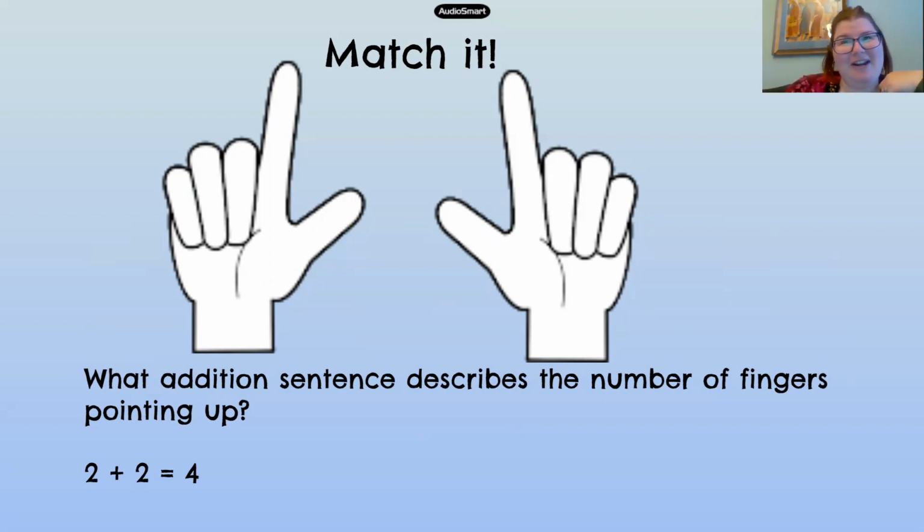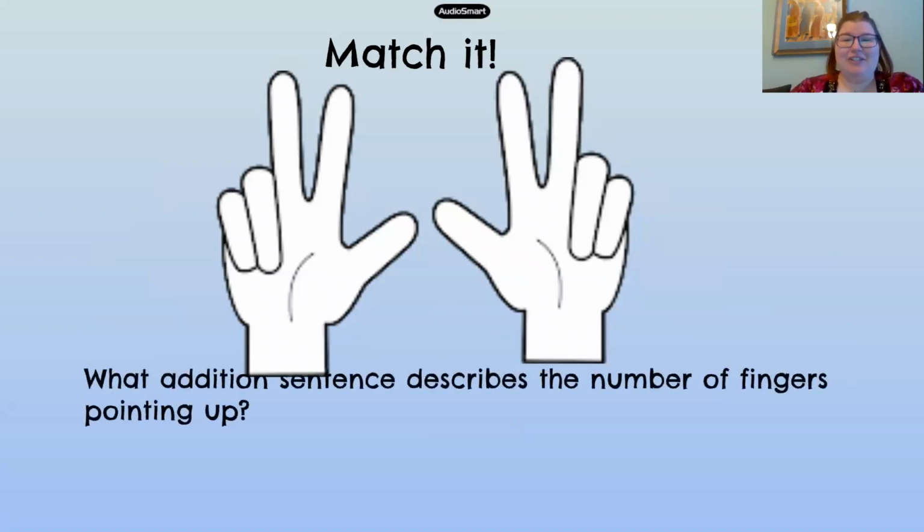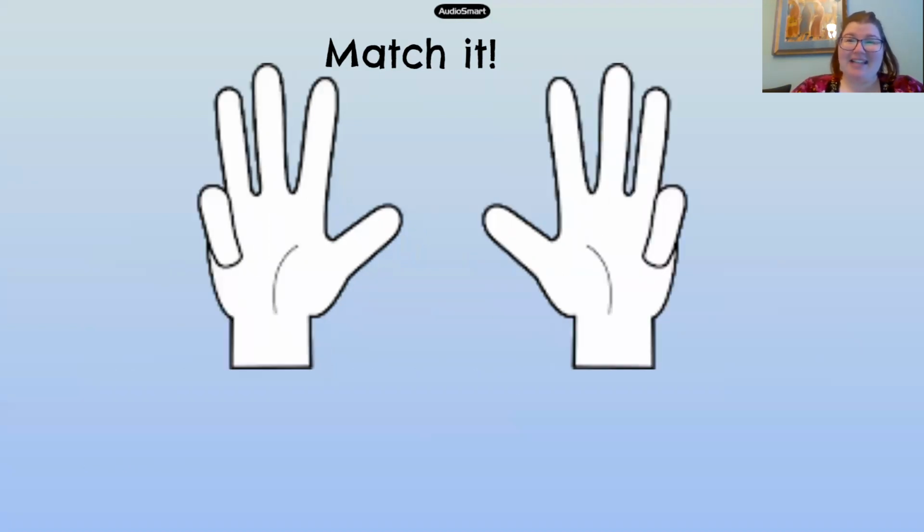I bet you know where we're going to go next. Match it as best as you can. And what addition sentence describes the number of fingers that are pointing up? Easy peasy lemon squeezy, scholars. 3 plus 3 equals 6. Great job. Go ahead and match it.